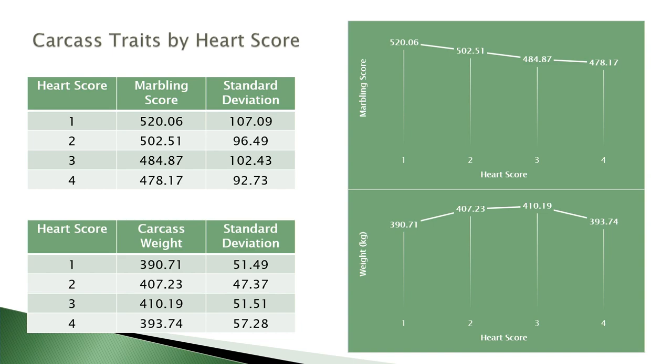Let's look at carcass characteristics. So we see marbling score. As you go from a 1 to a 4, marbling score is linearly decreasing, okay? I don't think that's causing the heart failure. I think that's a result of the animal being in heart failure. And then you look at carcass weight down here, and you look at the heart score, it's a curvilinear relationship. The highest carcasses are those animals with the heart score of 3. And then as soon as they start getting into heart failure, that starts falling off.